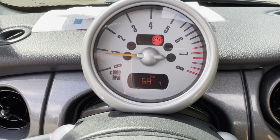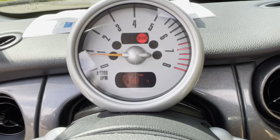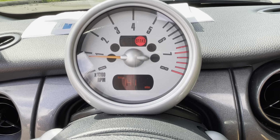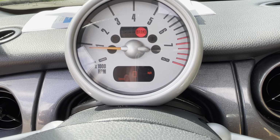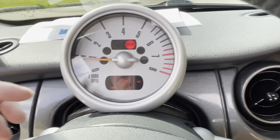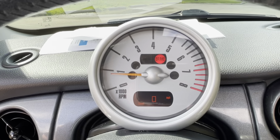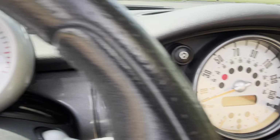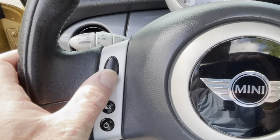This is the computer information center. Right now it's on the exterior temperature display. You push right here and you've got your distance to empty, average mileage, instant mileage, all that kind of stuff, average speed. And then you can also show your digital speed up here, which is nice because some people don't like to have to look over there to see the speed. I don't mind to look over there, so I leave it on the exterior temperature display typically.